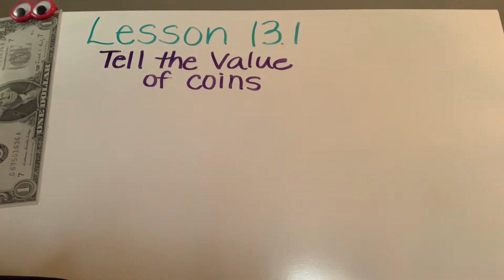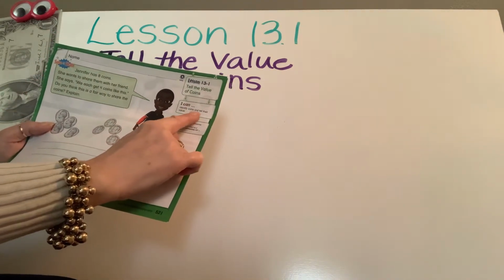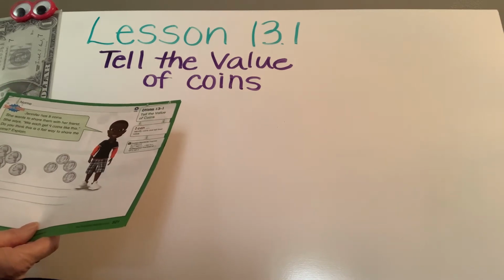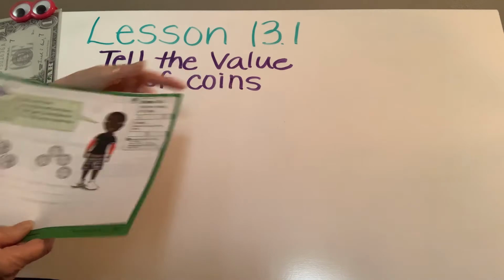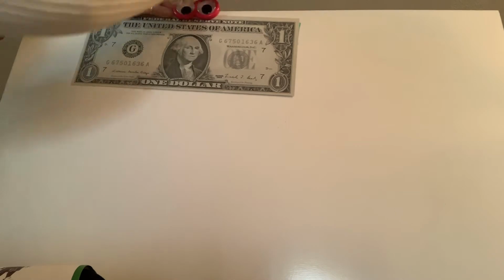Today, our focus is lesson 13.1, tell the value of coins. At the end of the lesson, you should be able to repeat after me, I can identify coins and tell their value. Okay, so that's going to be what we're concentrating on today. We're going to be talking about all the coins, what their names are, and how much they are worth. What is their value? Now, as you can see up here, I also have a giant dollar bill.